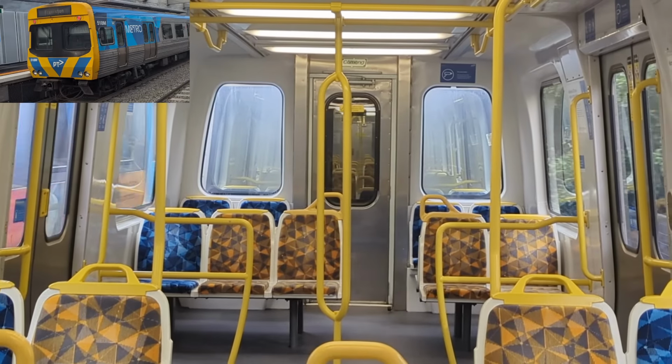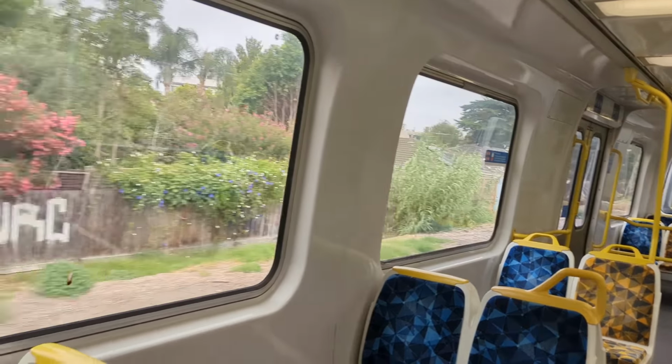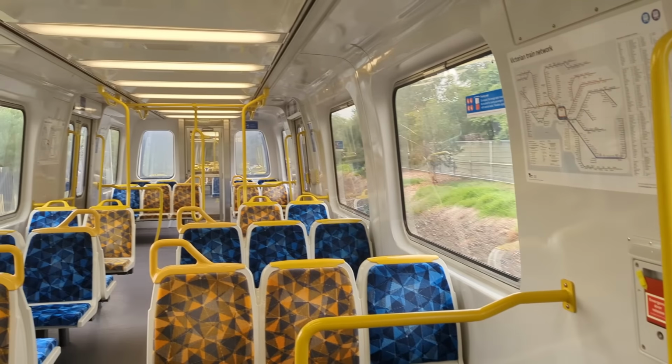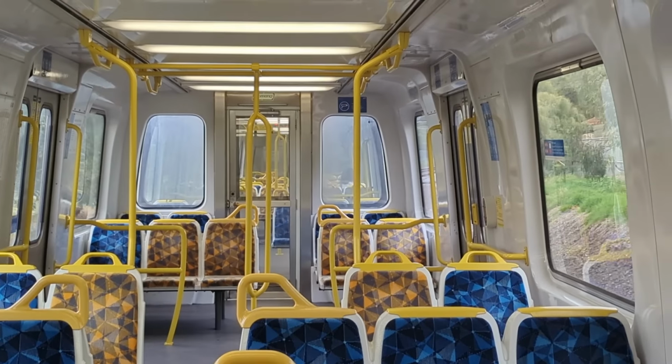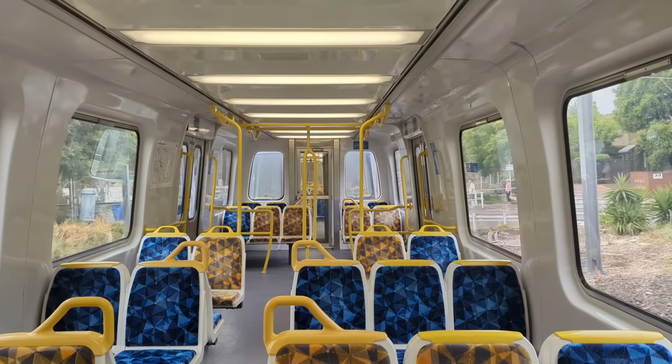Accessibility has been another key feature of standardisation across our fleet to improve safety and well-being of passengers. Believe it or not, trains used to not have any priority seating. Now we see a lot of the orange coloured priority seating across every single carriage on our fleet.